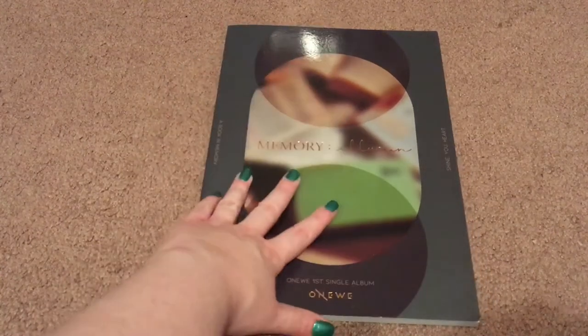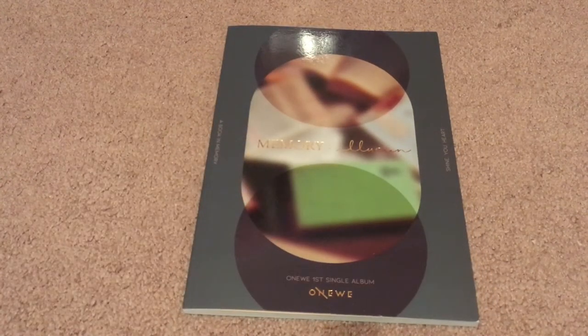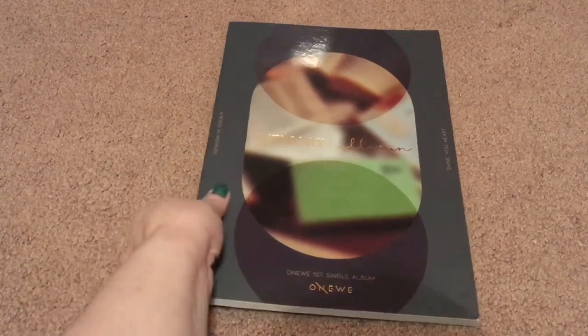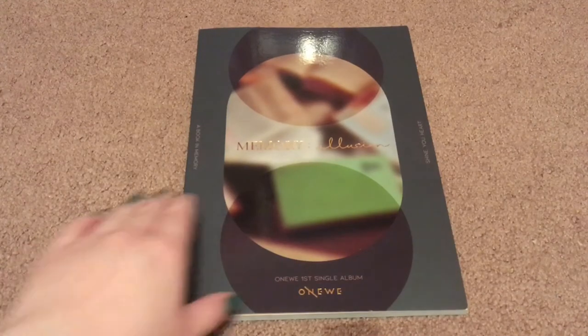But this is another larger album. I don't think it's quite as big as their first full album one. I haven't directly compared them yet, though, but it is definitely a lot bigger than the demo album, which was a much more normal CD size, I would say.